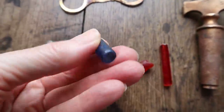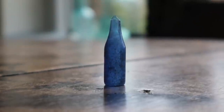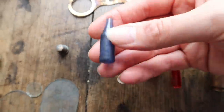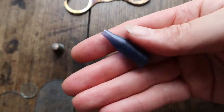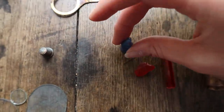This, we think, is actually a tiny miniature bottle. Unfortunately, the top is broken off. Yeah. It's so cute. The way it's flat on the bottom and actually stands up like a bottle... I thought it might be a light bulb, but it just looks so much like a bottle, doesn't it? Maybe. We could grind the top off. Yeah. Make it back into a bottle.